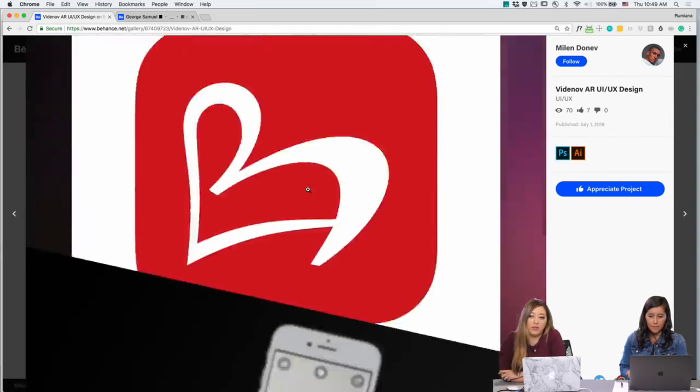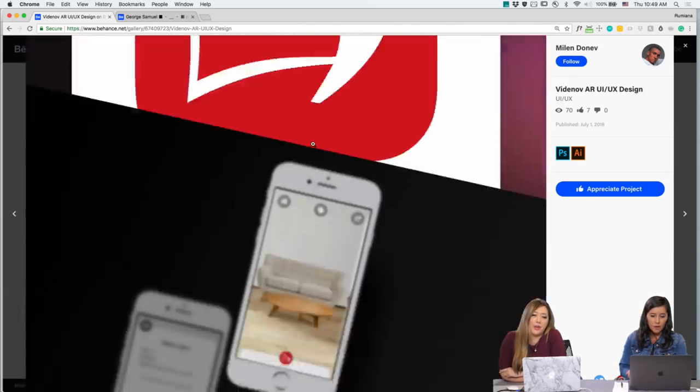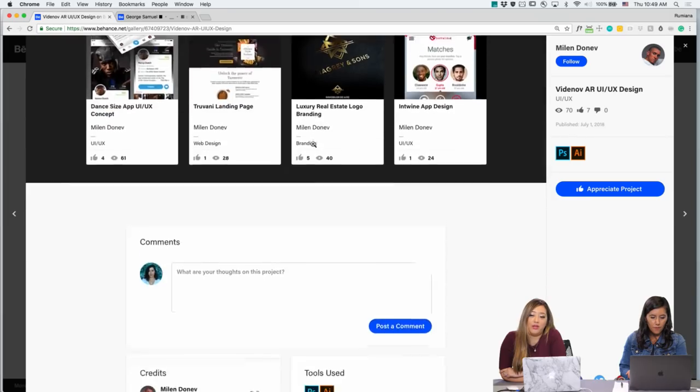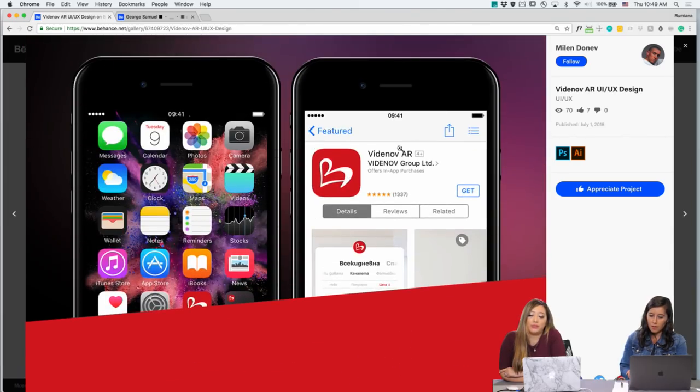So it's a live app then? It looks like it is. It looks like there's... Is there a link to a picture of the app store with that, or... I don't... Right here, I guess, maybe? I don't know if it is.